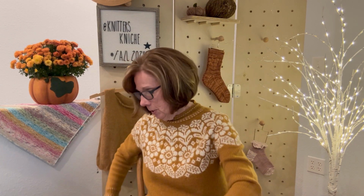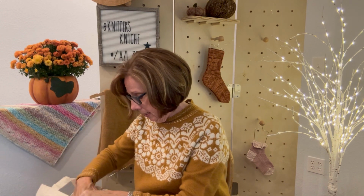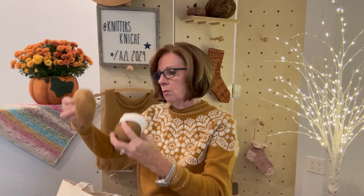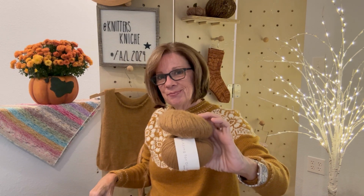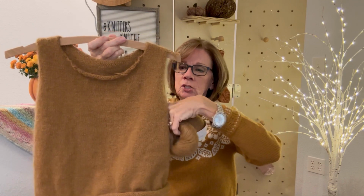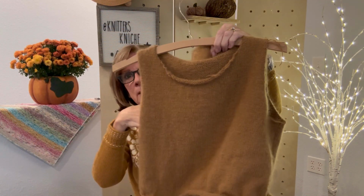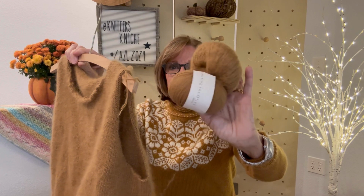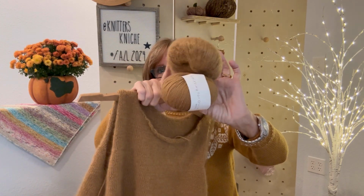And I have already started the Tekla sweater, which I had talked about a little bit on my last podcast. The Tekla sweater is right behind me here, and it is knit with, let me grab my yarn, Knitting for Olive Merino and Knitting for Olive Soft Silk Mohair. We're holding these two together, and the color is called Camel, and this is it. I'm almost done with the body, getting ready to do the hem. Merino is on the bottom here, and then the soft silk mohair is on the top.